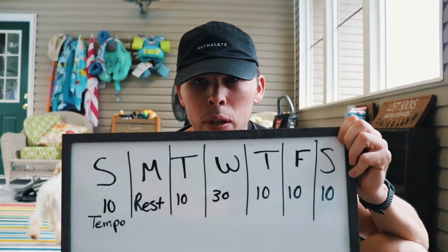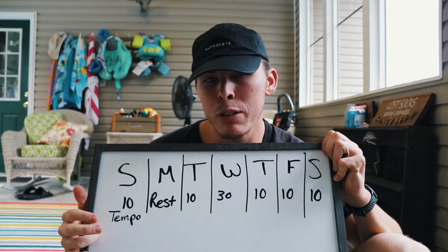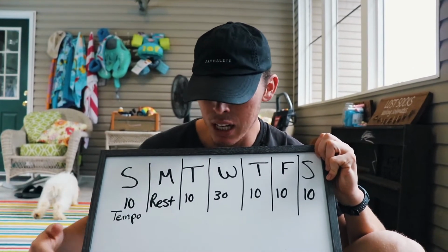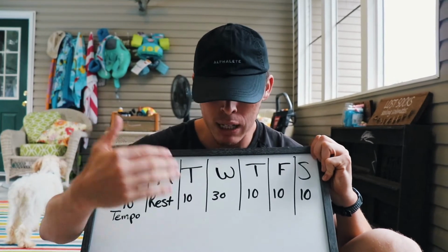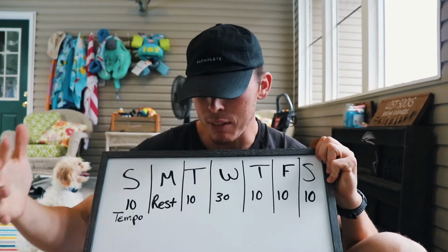So basically we're running 10 miles a day. We will include a 20-minute tempo run just to turn our legs over each week during one of our 10-mile runs. We will have one rest day, then we will have a long run. This long run this week was 30 miles, and we will probably increase that by 5 miles each week. So next week will be 35 miles.